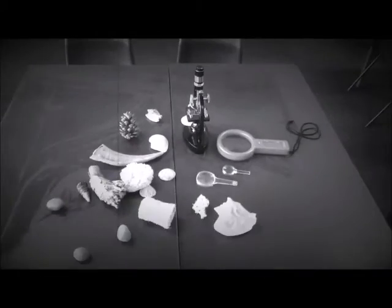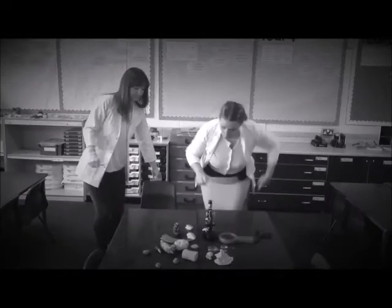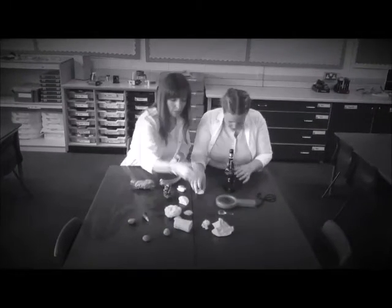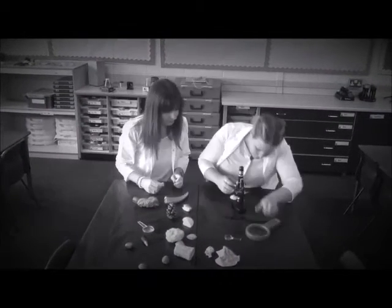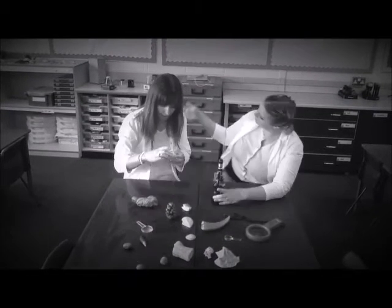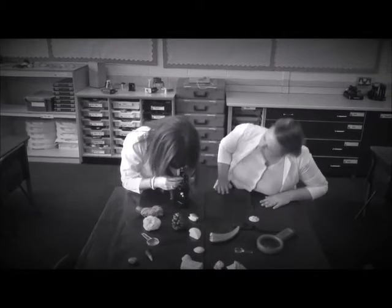Oh, this looks amazing. All of this equipment out and a microscope. Let's see what the teachers are going to do now. Well, they've got hand lenses, magnifying glasses. Oh, Miss Finlay's looking at something on a slide under the microscope. Miss Redhead, you need to wait your turn. Oh, Miss Redhead's having a look now.